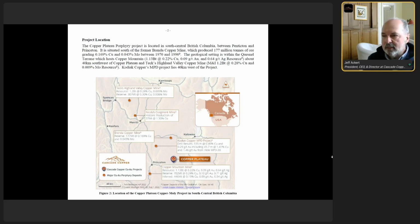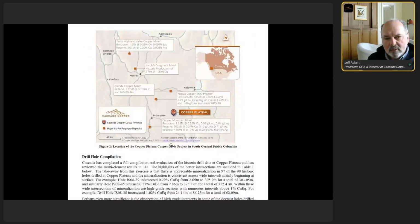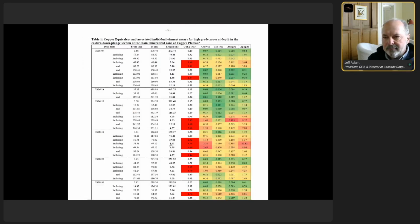So that's the location. What I'd like to do now is just go to some of the other images here that kind of explain why we're quite excited about this compilation and the numbers that are coming out of it. Now, there's a lot in this table here. There are a lot of numbers that I invite everybody to have a look at and see how high they can be. Now, the color code here is that the hotter the number, or the hotter the color, the higher the number. So, for instance, in number 16 here, we've got some very high copper equivalency numbers. This one is over 12 meters.